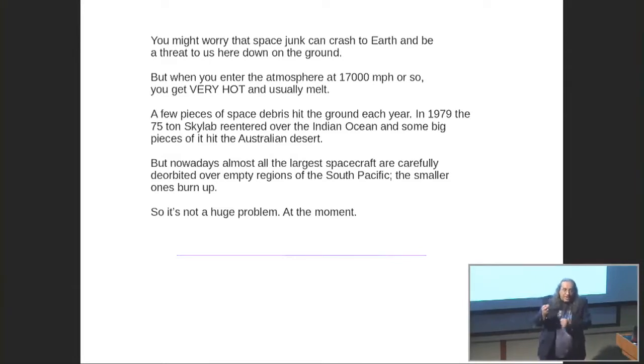They have dense materials. A lot of satellites are made mostly of aluminium, or aluminum to people here, and that has a low melting point. But there are pieces like rocket engines and so on that are made of sterner stuff that can get all the way to the ground.